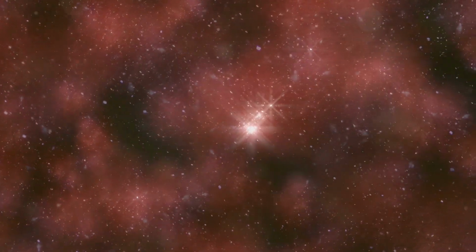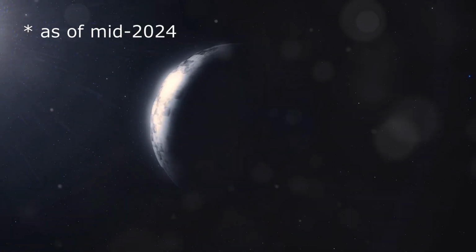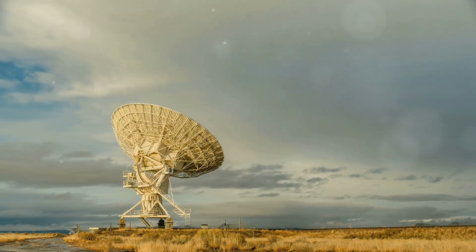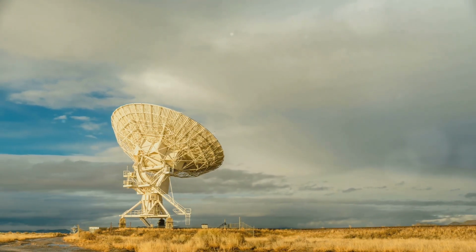Despite their modest size and faint luminosity, red dwarfs like those in the Gliese 65 system are among the most common types of stars in the Milky Way galaxy. Currently, there are no confirmed planets orbiting Gliese 65, but the search continues as astronomers use advanced techniques to detect any potential exoplanets that might be hidden within this binary system.